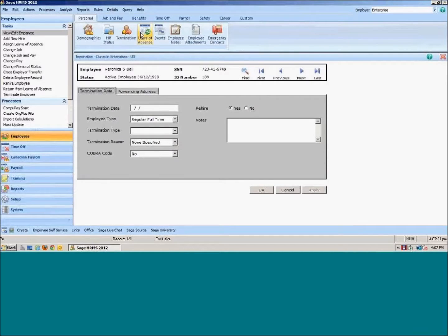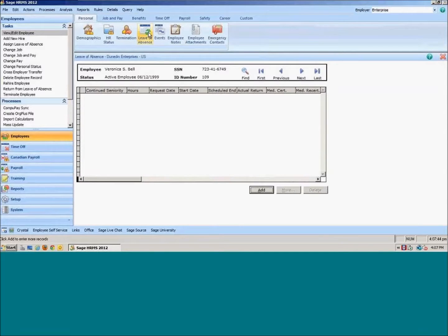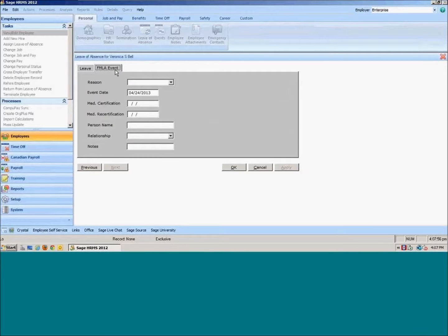It tracks information, of course, about termination, their date, employee type, what your termination types are, your different termination reasons. Those will be here, along with their forwarding address if they have one. If the employee goes on a leave of absence, you can track that here. You can add the employee to leave of absence, tracking the request date, their start date, what their scheduled return and actual return is. And if it was associated with an FMLA event, that'll be here as well.